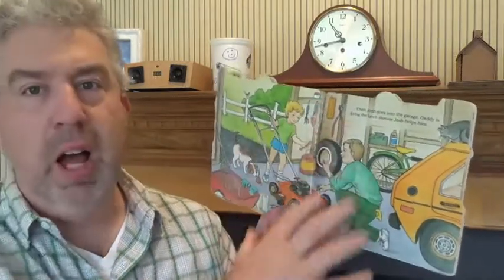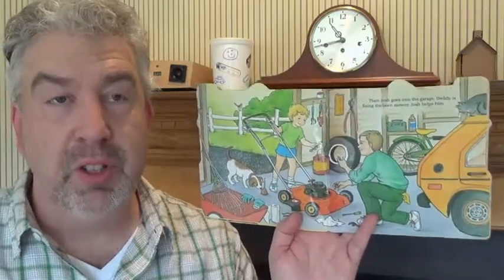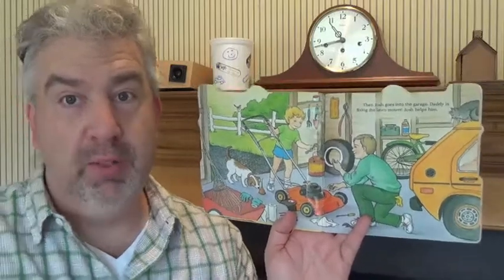But this is a garage, and a garage is a type of building as well. A garage is sort of like a house for your car. Your car lives in your garage. People don't, but cars do.